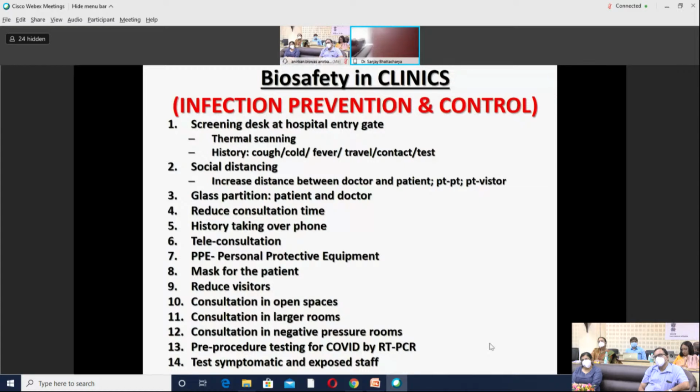We are also trying to reduce the consultation time, because according to the WHO guidelines, an exposure of more than 15 minutes is considered to be clinically significant in terms of a high-risk exposure, along with other factors like being in close proximity, that is within a meter, without having a PPE, etc. So if you actually reduce the actual physical contact time with the patient, either through a history taking through a telephone or through some other means, then your actual physical contact with the source patient can be significantly reduced. This is important in reducing the chance of transmission in both directions.